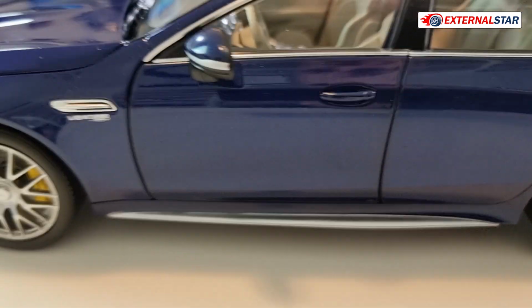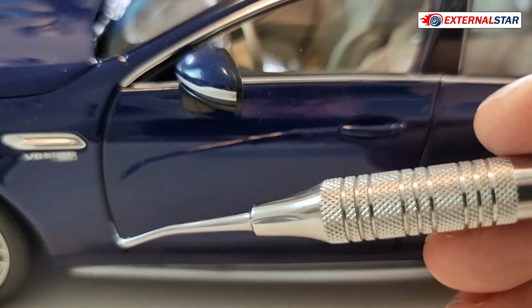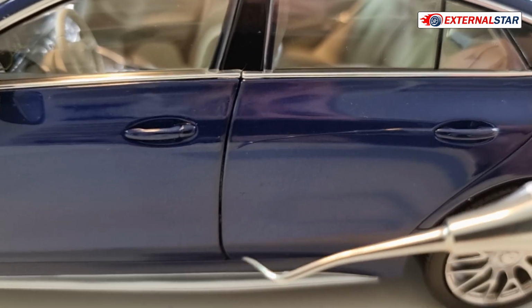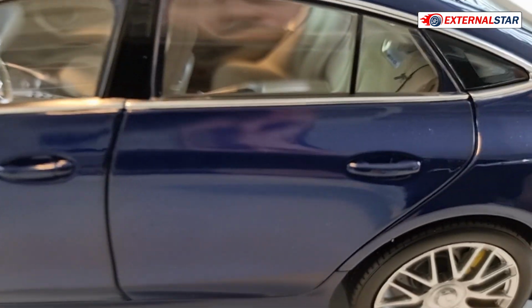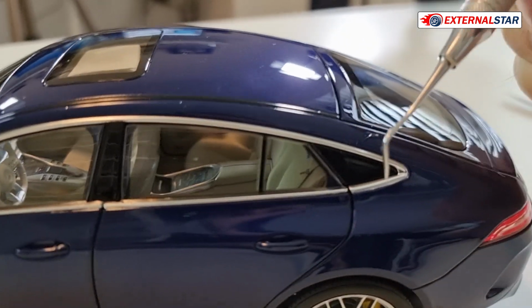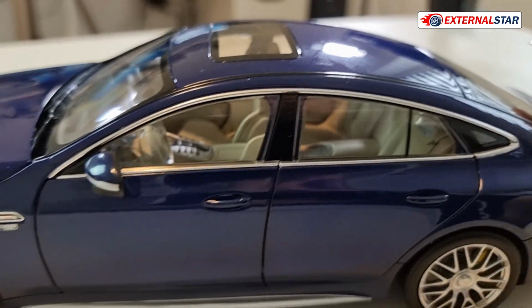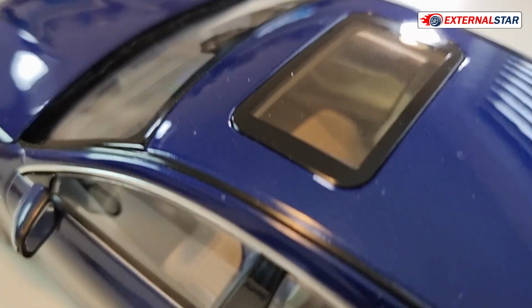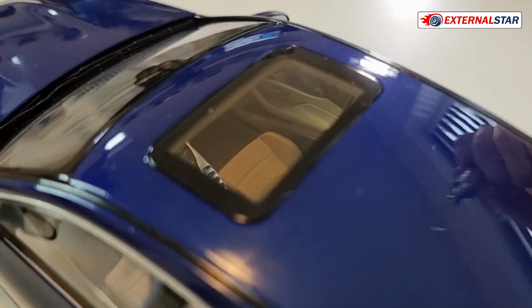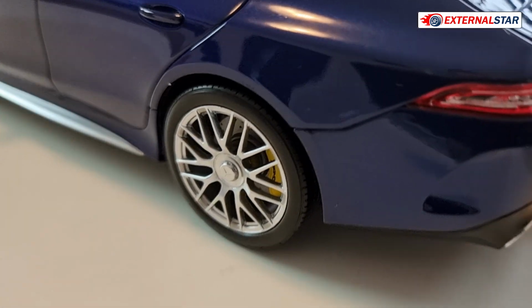Then we have the doors, and the gaps are not that big, maybe because this car is blue. If this was white, maybe it would be visually larger, but really no significant gaps. And also here, this frame is really aligned in one line and nicely done. So I like this framing. There is also here the sunroof. Here the rear light, exactly the same as in the front.